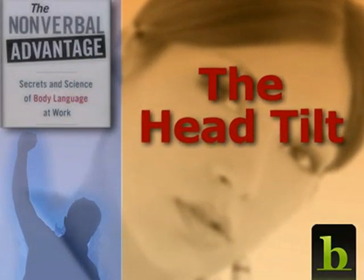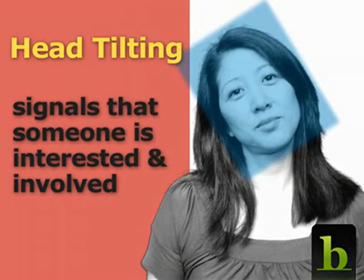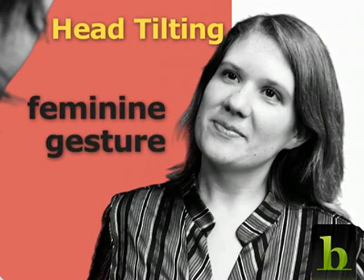Number 2, the head tilt. What you do with your head can have a profound effect on the message that you're conveying. Head tilting is a signal that someone is interested and involved. It's also a particularly feminine gesture.